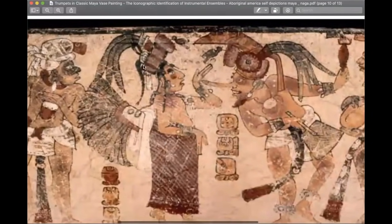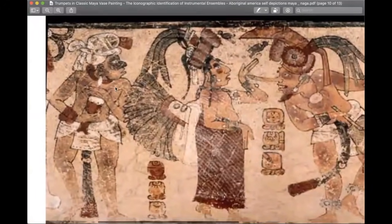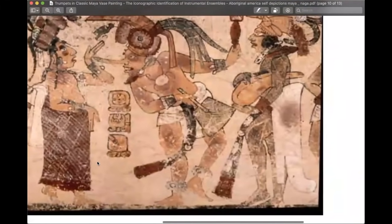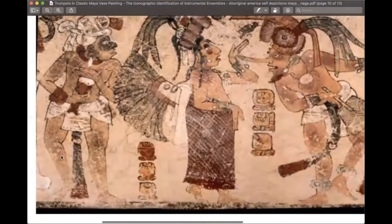All right. The Maya glyphs right here. The writing. You got her and wear her dreadlocks. Got him with his hair wrapped, right? Got his dreadlocks in there probably. Or this could be his dreadlocks down here. You see this hanging in the back? That could be his dreadlocks. Well, actually, I think that's like a ribbon they have around their waist.